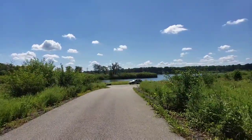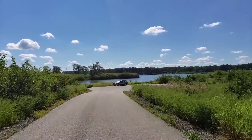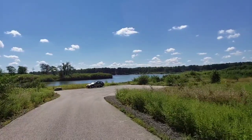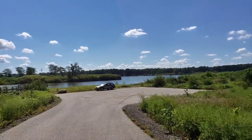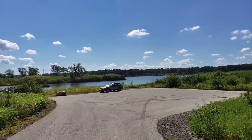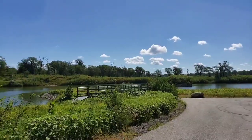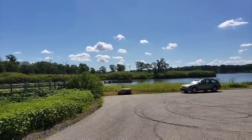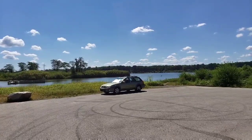I have found signs of humans. For the record, this road does not end in the water. It ends in a little parking lot. Maybe if the water was way high, it would come up this far. I have no idea. There's some interesting little contraption over here, and some kind of dock thing out in the middle of the water. Oh, there's a puppy dog by the car.